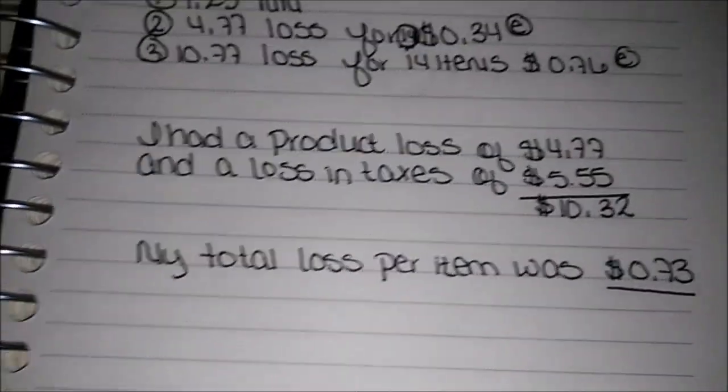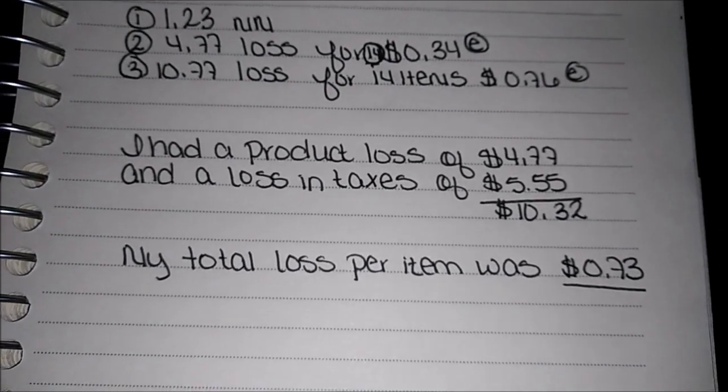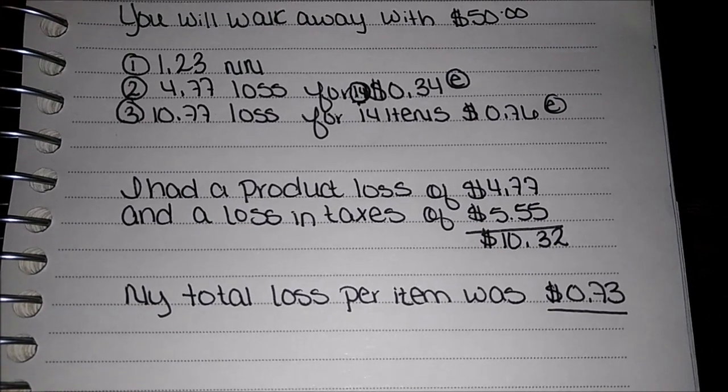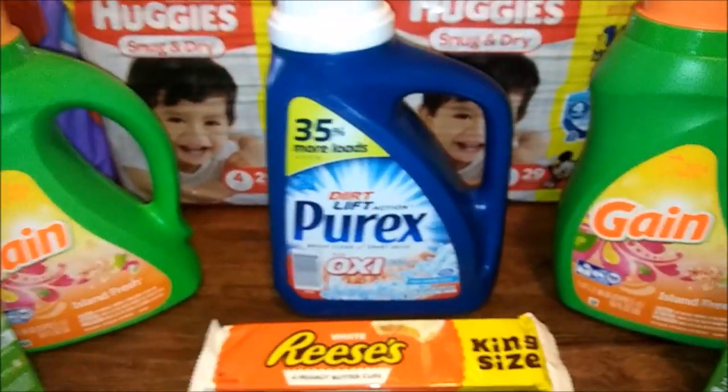So if you're starting to coupon and you're wanting to save money, you don't want to spend money in the name of saving money. But guys, this is really as good as it gets. You guys ask me all the time, how do you get 99-cent laundry detergent or less than 99 cents? This is how you get it, guys, okay?